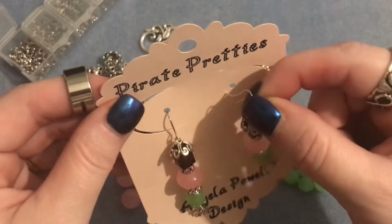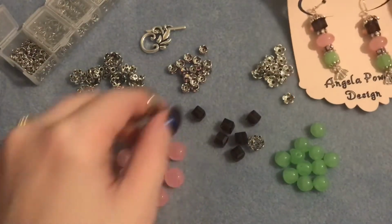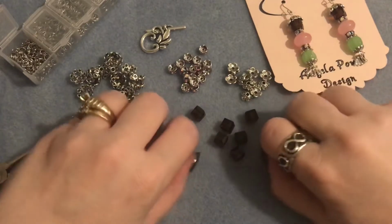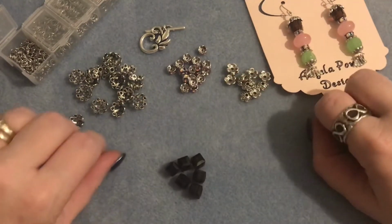Alright, so let's do a bracelet. I'll leave those right there. Let's do a quick little bracelet. Alright, so my thought process is I try to start with what I have the least of and try to make it stretch and work around it.